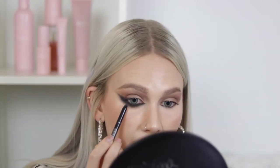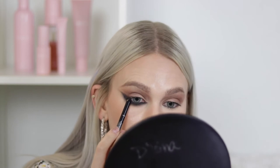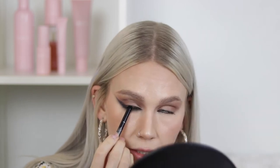Oh, frick! You know what I forgot to do? I'm gonna go back to this eye because I forgot to line the waterline on this one. Possessed face here for a second. Oh! Okay, this time we have our smudging brush at hand.